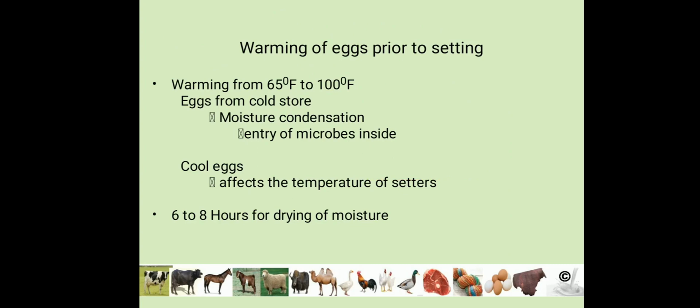Then one more practice is the warming of eggs prior to setting. When we want to set the eggs, we bring them out of the cold storage. Since the eggs are cold, moisture will settle on the eggs, and that moisture, plus the eggs being cold, will reduce the temperature to a large extent in the setter if they are directly set without warming.